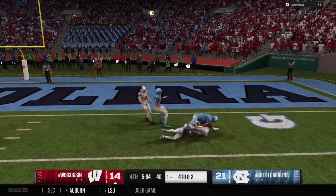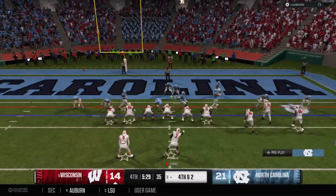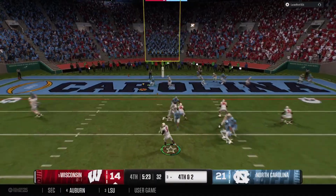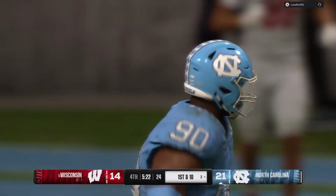Here's a quick throw off the play fake. They'll stop him short. The completion gained 5 yards, but brings up 4th down. Dropping back, it's Starks. Looking to the end zone. The pass is incomplete. That's a big stop with this defense on 4th down.